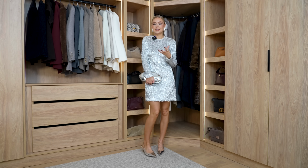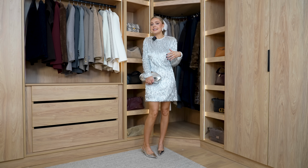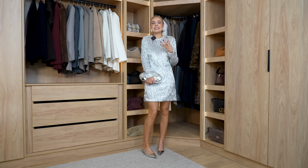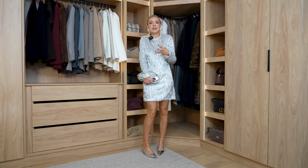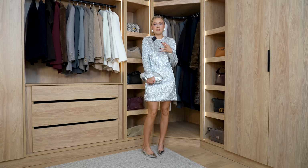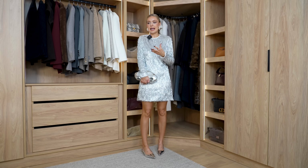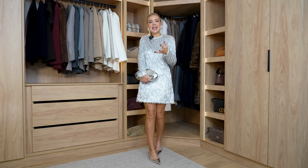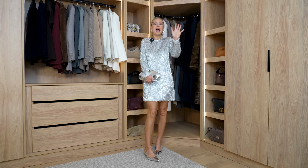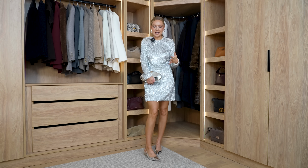I say this all the time at this time of year, but I actually think getting these pieces really stands the test of time. I don't think sequins or fun party pieces, velvet, things like that actually ever date, and you can just bring them out year after year. I've got pieces in my wardrobe that I've had for years each party season, and they look the same as some of the other pieces being brought out now. Obviously, the aim of this video is not to tell you to go and buy all these party pieces, but to give you some inspiration of what's available out there.